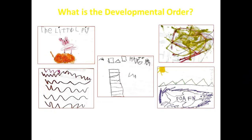Now, what I do here is I kind of give you an idea. What would you do? The point of it is to show you what's first. What pictures do you think developmentally are first? Okay, so while you're looking at this, I'll give you a second. Put them in order, of the developmental order of where you think they should go.